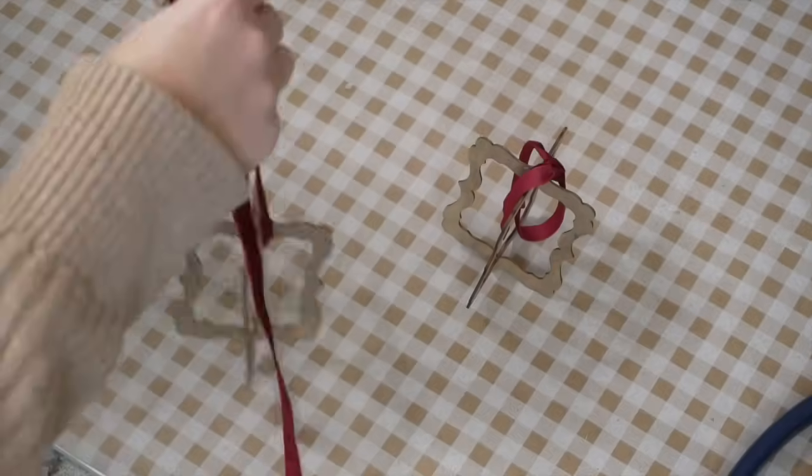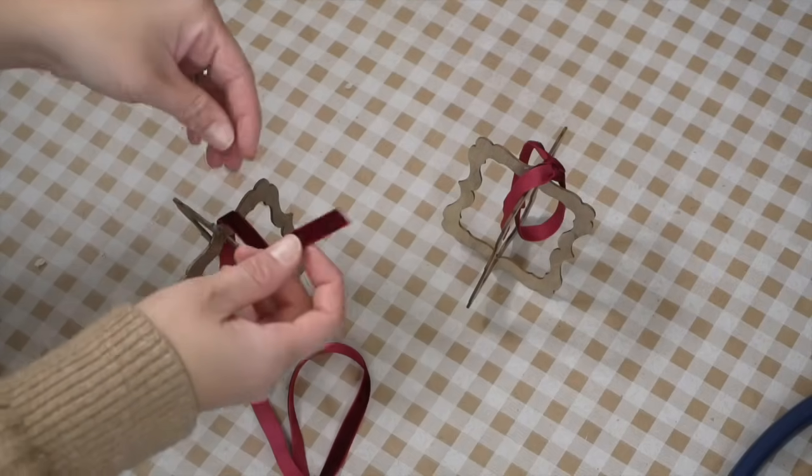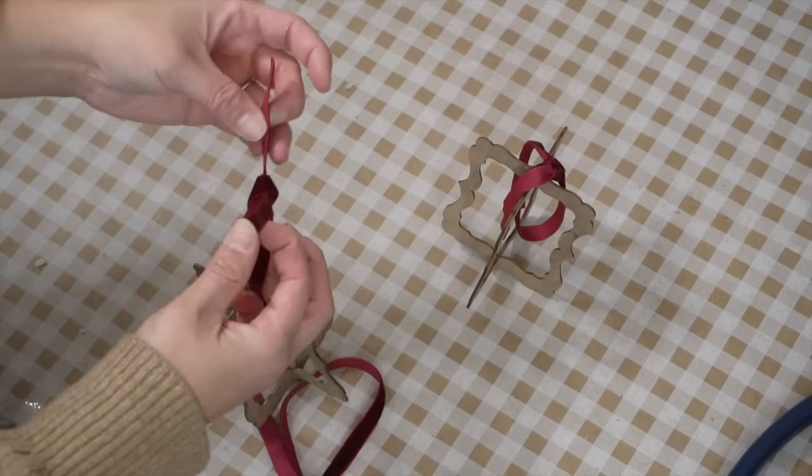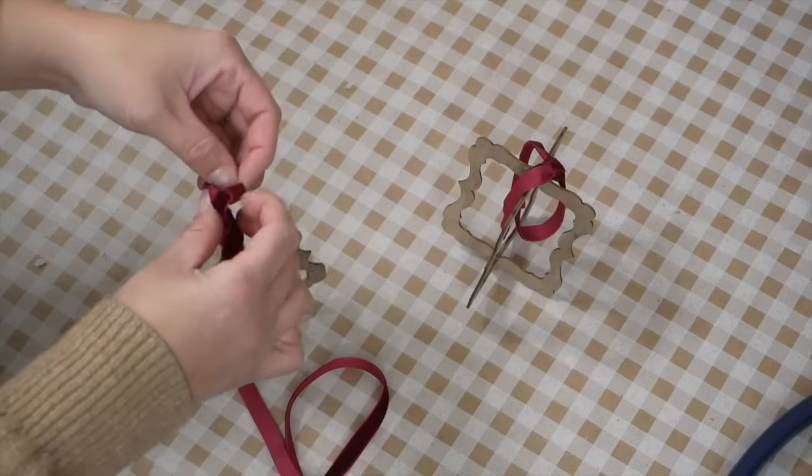And honestly, I thought it was really cute and it came out exactly how I envisioned. So the next thing I did was just cut some ribbon and tie the ends and hung them on my tree.